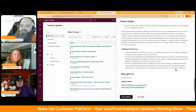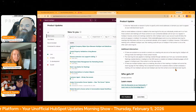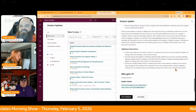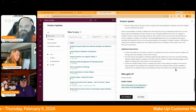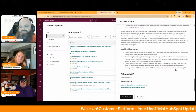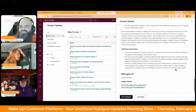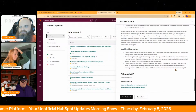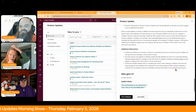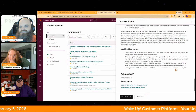So here's additional information. If there are recipients on an email or contacts on a meeting who are not on the never log list, HubSpot will still log emails and meetings to those contact records. The never log list only applies to meetings created through calendar sync from your connected calendar. Meetings created directly in HubSpot on the CRM record or created via HubSpot scheduling pages will still appear in HubSpot even if the contact is on the never log list.